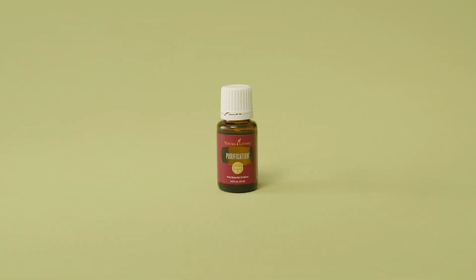At 190 PV, you will qualify for a free 15 ml bottle of Purification. This is a blend of 6 oils: citronella, rosemary, lemongrass, tea tree, lavender, and myrtle. I love this blend. The aroma, it's invigorating. It smells so clean. This is one of the best oils for your cleaning regimen because it can cleanse the air of unwanted odors and it can freshen any musty or stale areas.